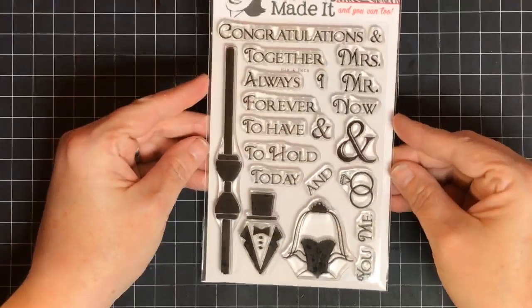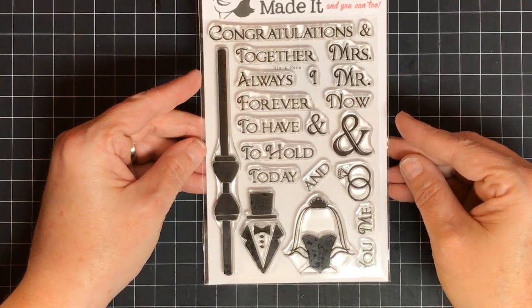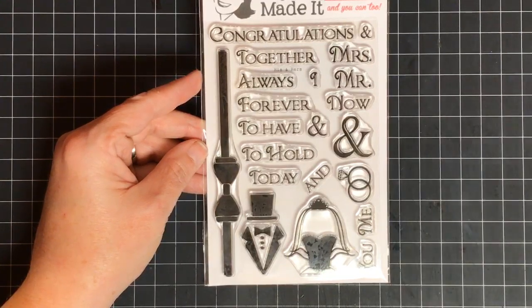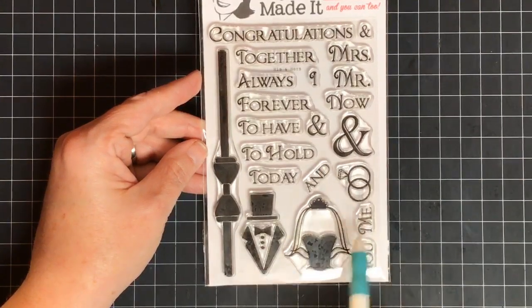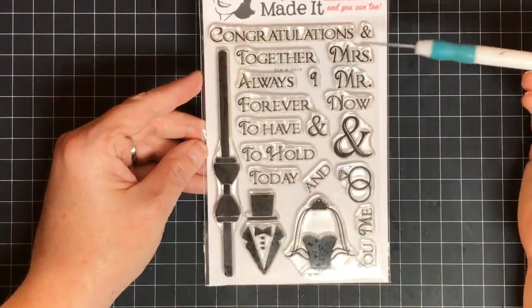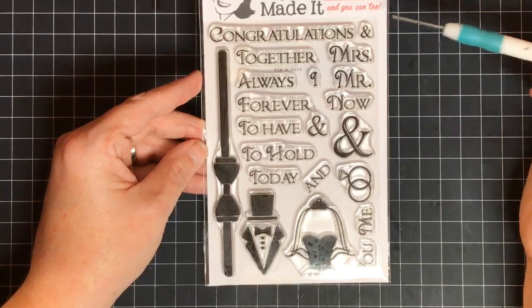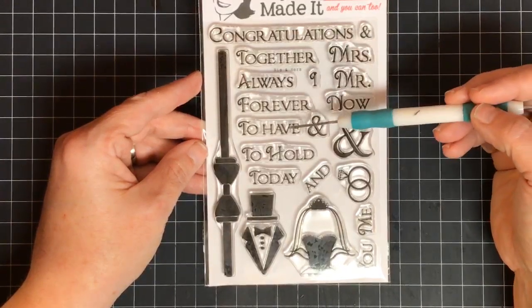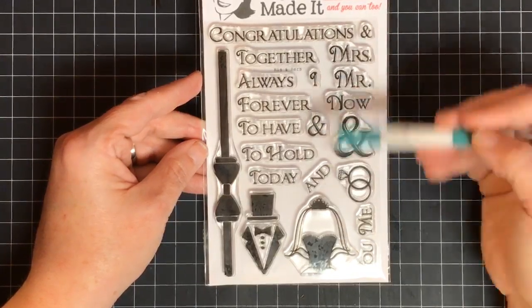You guys have been asking and asking for a wedding stamp, and here's what I came up with, and I think it's super cool. This one is called His and Hers, mostly because it focuses on "and," okay? So you see all the and signs, and then you got the rings, and you got the word "and." I gave you three different sizes of the ampersand, okay? So you get together, always, forever, to have, to hold, today, now. So you can mix these up, okay?